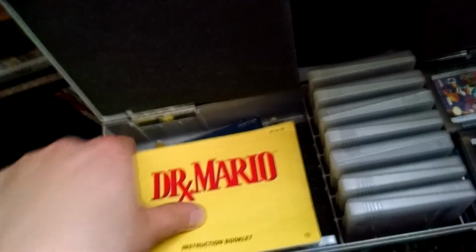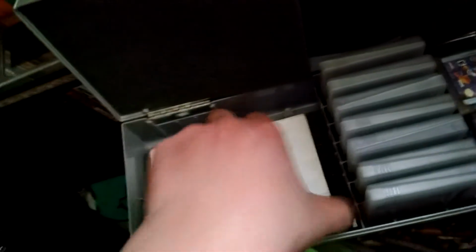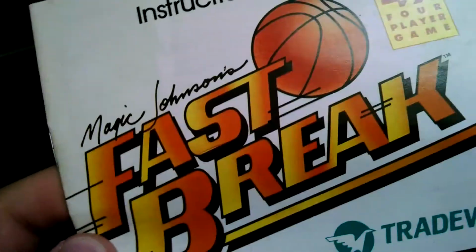This cost me $10, and that's not the funny part of the story. I got some instruction booklets here. We got Dr. Mario, Simpsons Night of the Living Treehouse of Horror, and Magic Johnson's Fast Break. Okay, so we got the games.